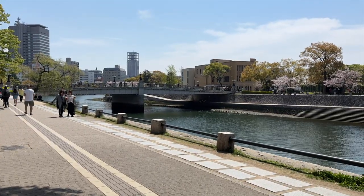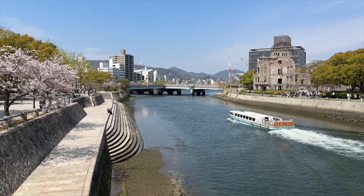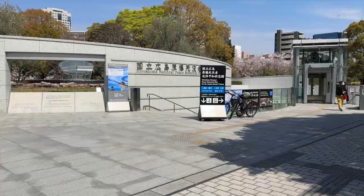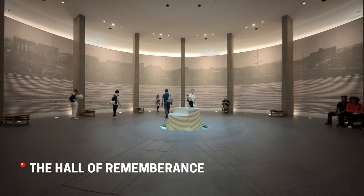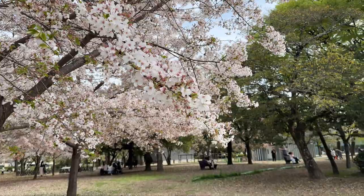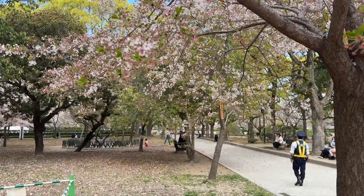The serene park and museums are places to reflect upon the past, but they are also meant to evoke a sense of hope for the future. The park was beautiful, especially with the falling sakura petals floating all around.